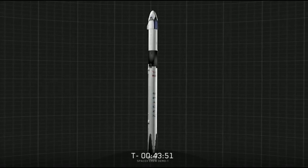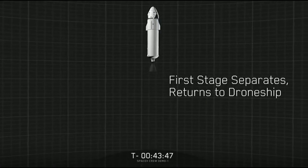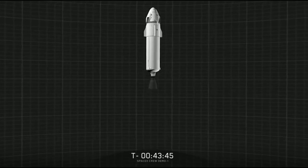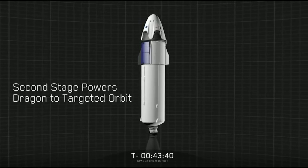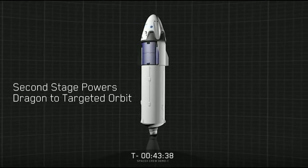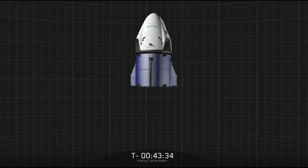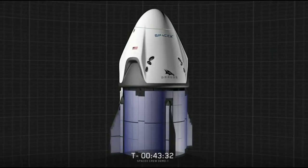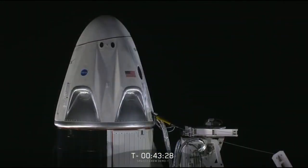the vehicle to the edge of space. Once it's burned through most of its propellant, it will separate and attempt to land on our drone ship, which is about 316 miles off the Florida coast. Simultaneously, the second stage will fire its single high-efficiency Merlin vacuum engine to propel Dragon to its target orbit about 200 kilometers above the Earth. From there, Dragon will continue with its first journey to the International Space Station.